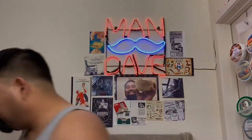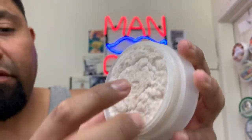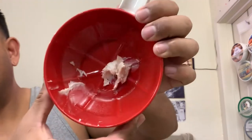Let me pause here. I'm gonna get my bowl back. All right, so let's see exactly how soft this cream is, because I don't remember. Yeah, it is pretty soft. It is definitely a cream. There you go. So we'll just take a nice generous scoop. A little bit more, why not? We've got plenty of product. No need to be skimping out. So there it is.